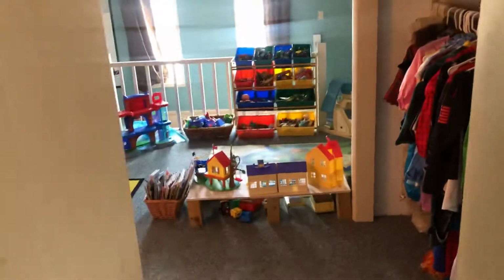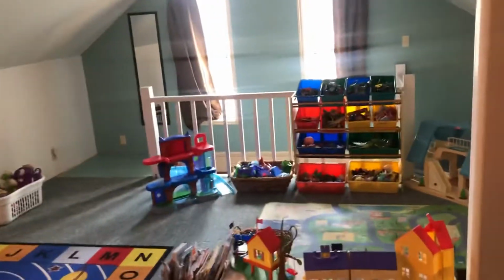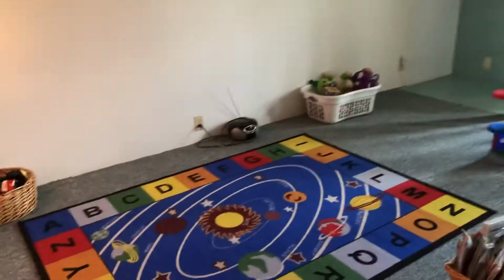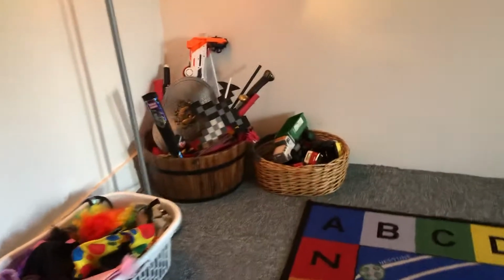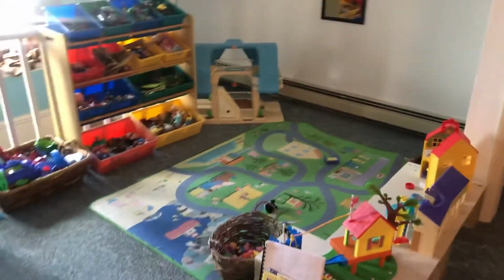And here's the playroom. I used to have all the toys up here, but then I farmed out a lot of them to all the different rooms. And this is just enough. But what I'm going to do is take all these hats and masks and stuff and get hooks and put them on the walls. I've got all these hung up here. Nice little play area here.